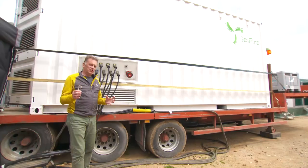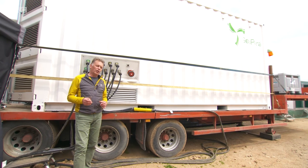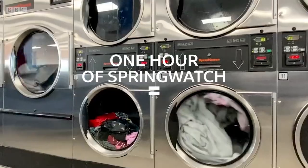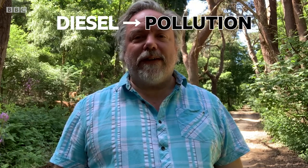But the big transition is how we use energy. And we really are blazing a trail when it comes to this area. Outside broadcasts are power-hungry things, and our Springwatch uses the same power as around 20 tumble dryers running simultaneously. Historically, the TV industry has relied heavily on diesel generators. Here on the Watches, we've been looking at ways to change that.